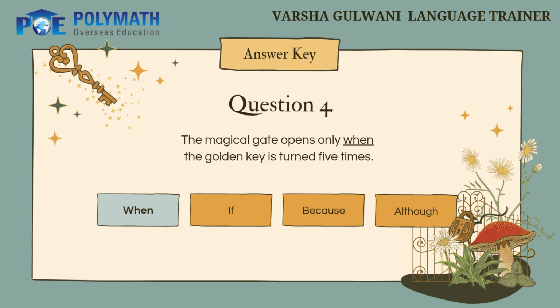Time to reveal the answer for question 4. Here's the sentence. The magical gate opens only dash the golden key is turned 5 times. And your options were although, when, if, because. The correct answer is B, when. Let's say the full sentence together. The magical gate opens only when the golden key is turned 5 times.